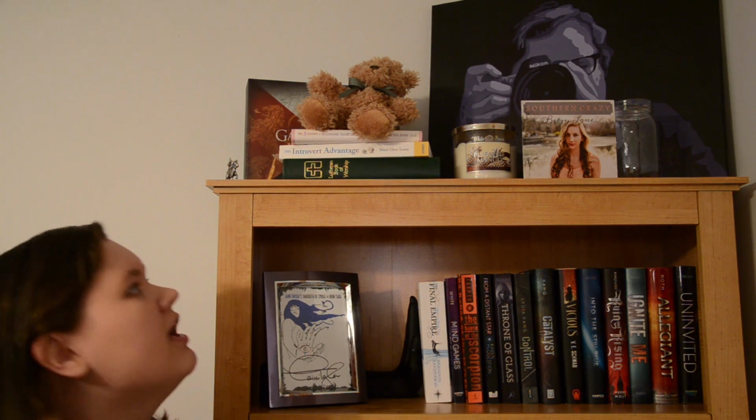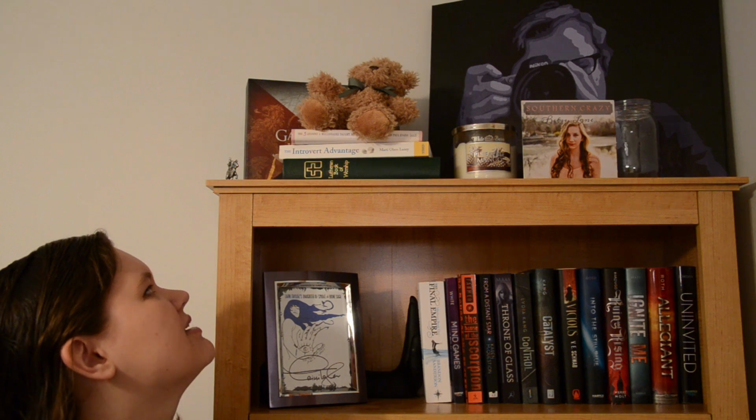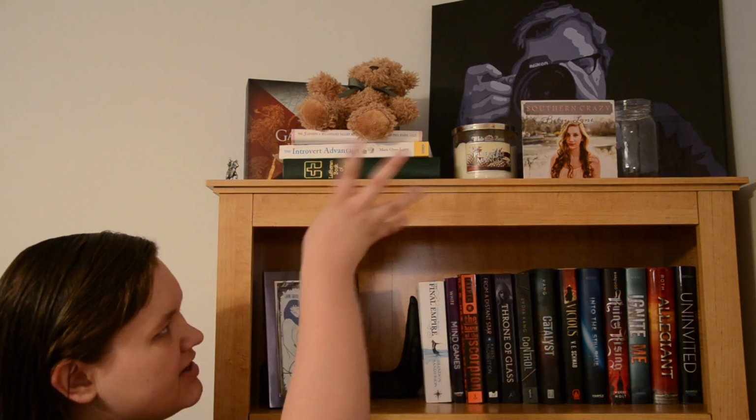And then I have some other things, like my Game of Thrones box is back there. I have a candle. I have a Barnes & Noble bear from ages ago. And then I have some books that my mom lent me. So that is my very tippy top.